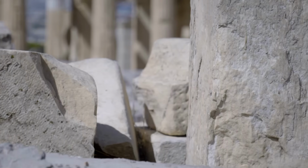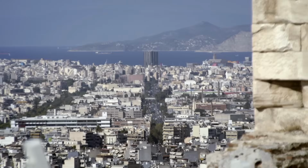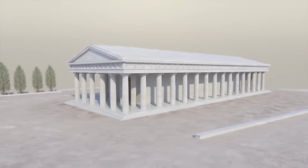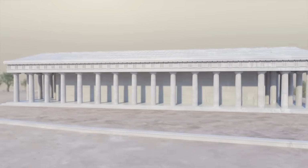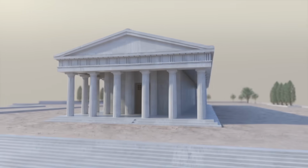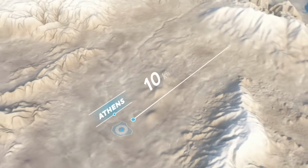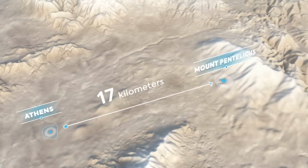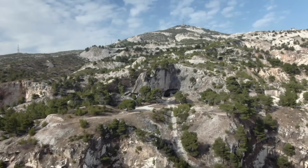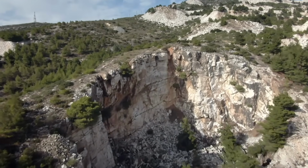At the time, this rare and extremely expensive material was only used to make little sculptures. It was imported in small quantities from islands several days away by boat. In these circumstances, how did the Athenians obtain the raw material necessary to erect such a building? A few decades before the construction of the pre-Parthenon, the Greeks had discovered a hill located 17 kilometers northeast of Athens, Mount Pentelicus. This mountain, at an altitude of over 1,000 meters, contained large quantities of high-quality marble. Quite the windfall for the ancient builders.